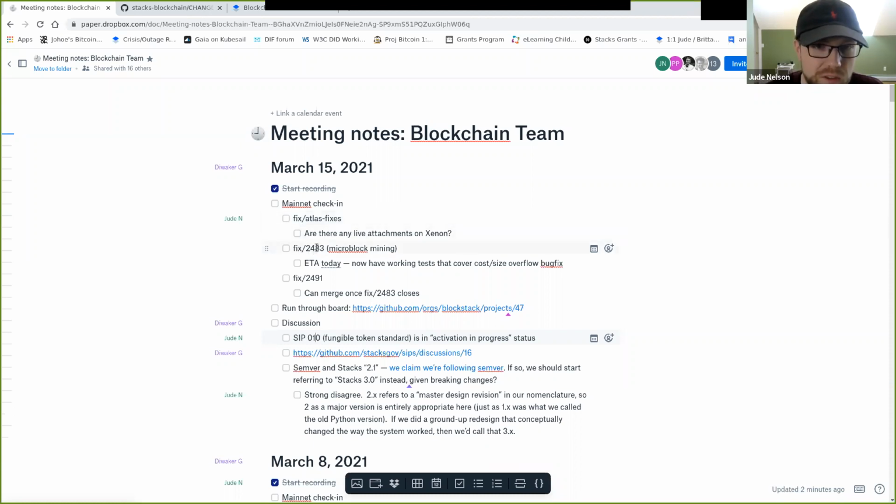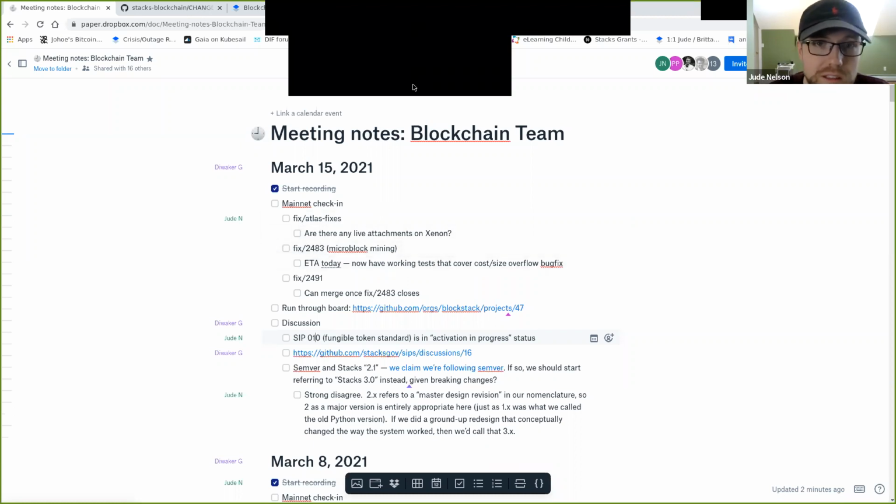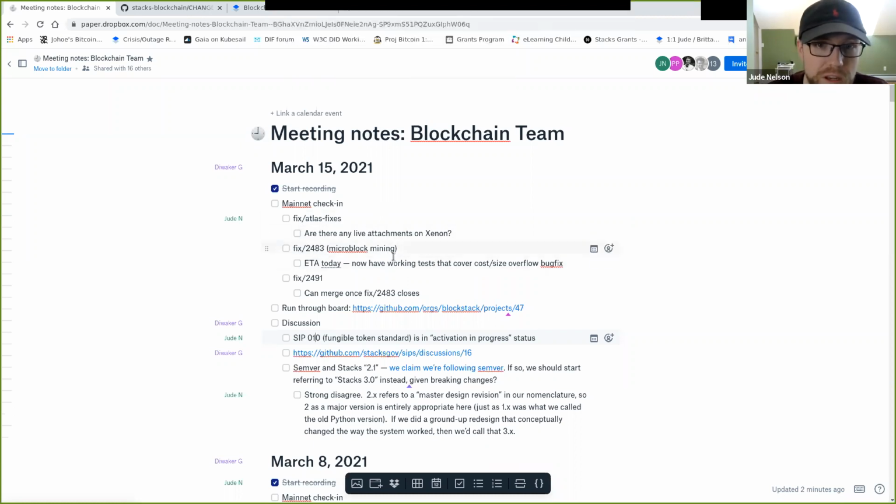Next PR, I think I should have a fix PR. This is in draft status right now. It's 2483. It fixes microblock mining, and I now have a test that almost works that lets us reliably reproduce the microblock mining overflow, or namely, it makes sure that it doesn't happen. So I hope to have that out today. It's just the test iteration takes a while because the test itself takes like half an hour to run. It's painful because it has to hit one of the execution cost limits.